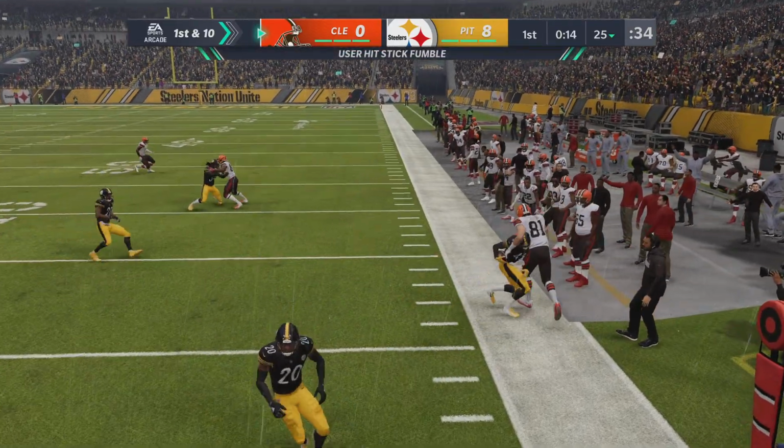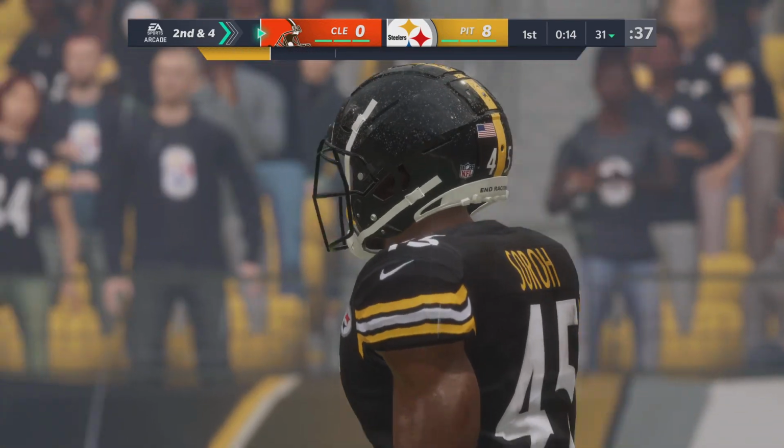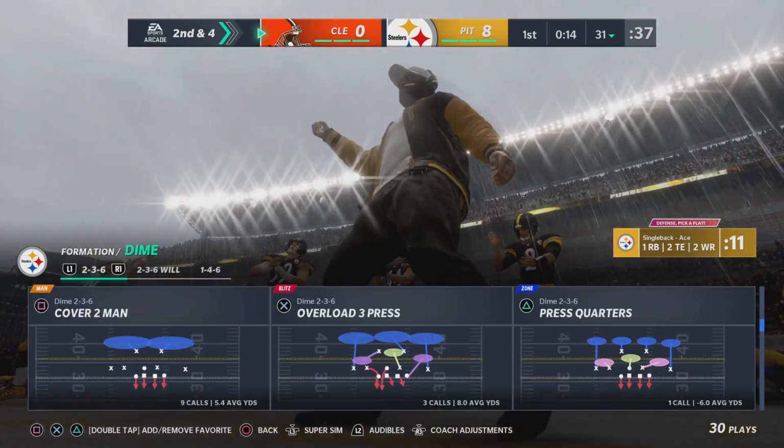And he lost the football. And it's picked up by the Steelers. Complete. Fumble on the play. Recovered by the offense.